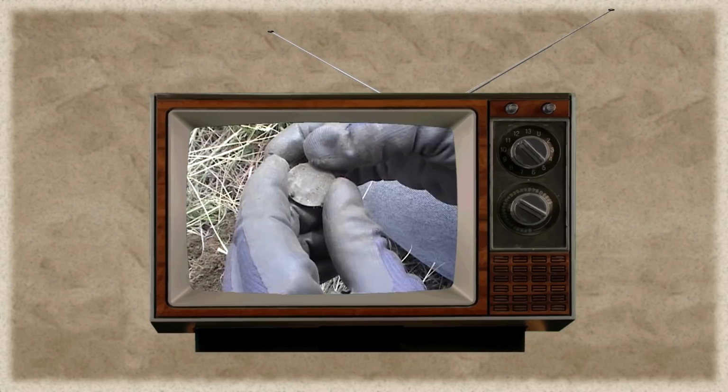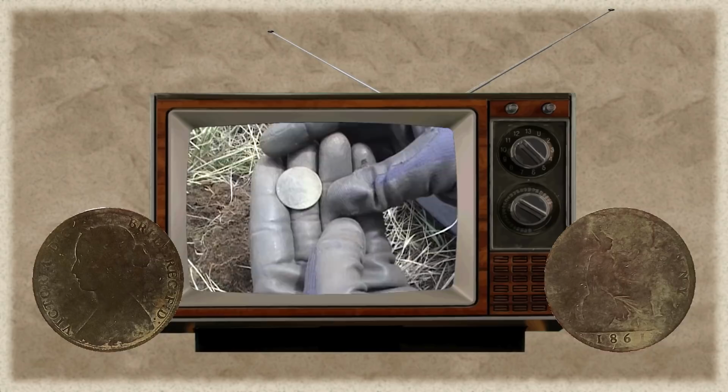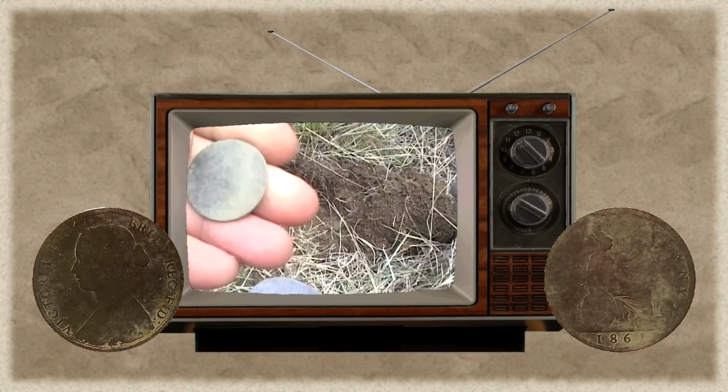Oh, it's something. A coin. It's a coin. There's a seat. 1861. 1861. No wonder it sounded weird. It's a British half cent. It's a half penny. Oh, that is cool, man. 1861, I'll tell you what, that's some serious oldness there.